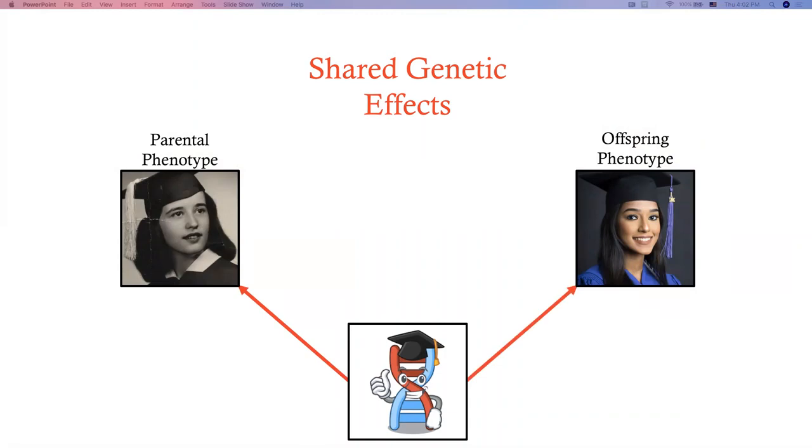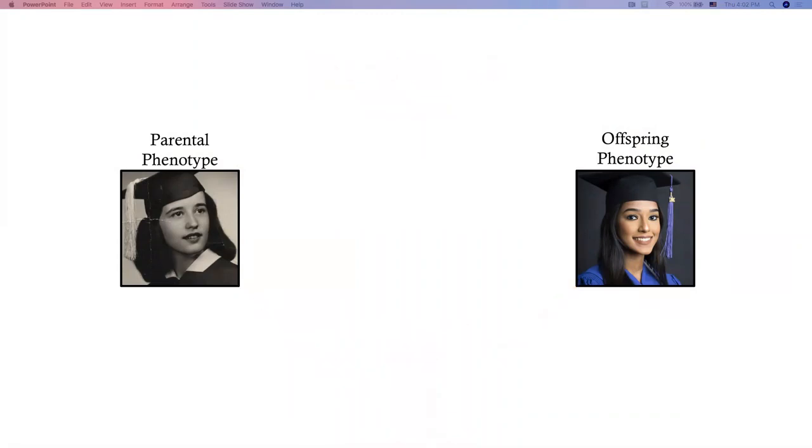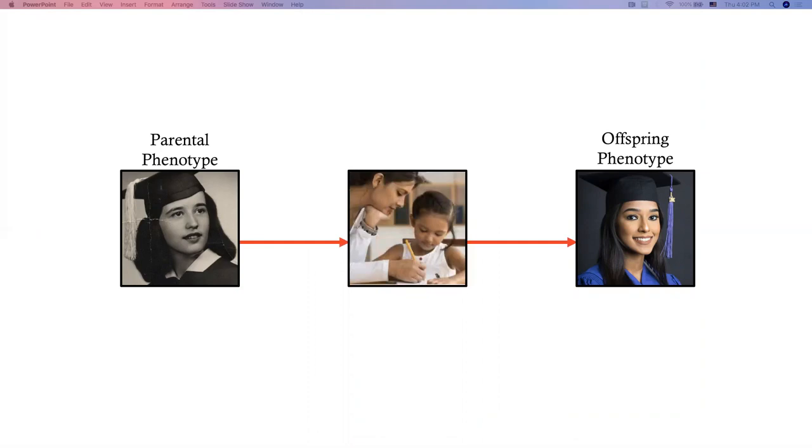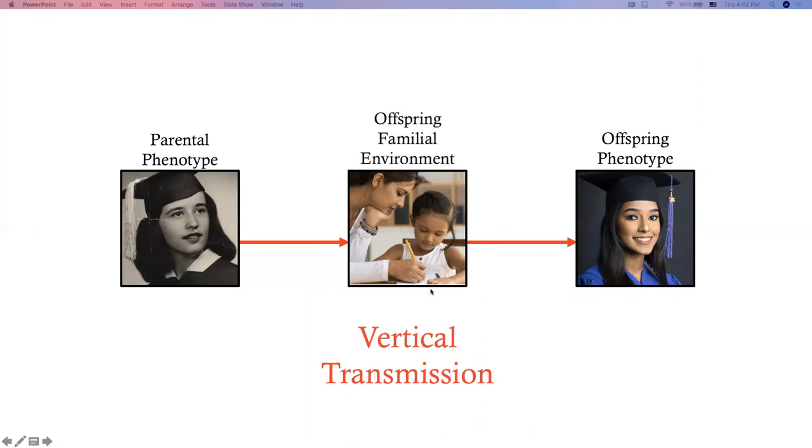However, we can consider an alternative explanation in which being highly educated itself influences how parents raise their child. So, for example, a highly educated parent may be more likely to encourage a positive attitude towards schoolwork or to read to their child. All of these different behaviors that collectively could have a potential influence on the child's education level down the line. So this effect of a parental phenotype on an offspring one is called vertical transmission, and it's mediated here by what's called the offspring's familial environment. That is the environment in which the child is raised.